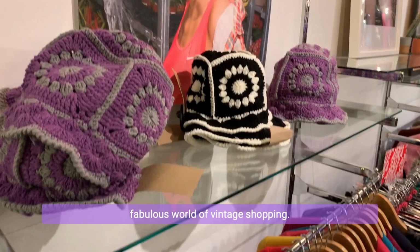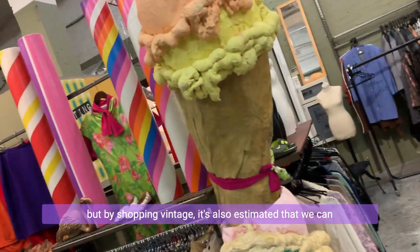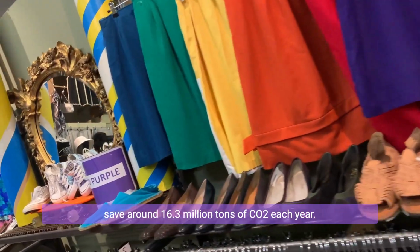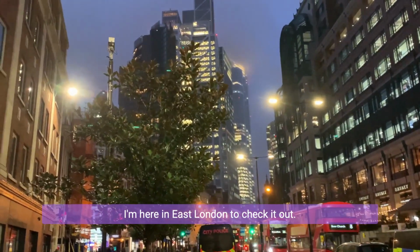We are here in East London to explore the fabulous world of vintage shopping. It's estimated that the UK sends around 11 million items of unwanted clothing to landfill each week. But by shopping vintage, it's also estimated that we can save around 16.3 million tonnes of CO2 each year. I'm here in East London to check it out.